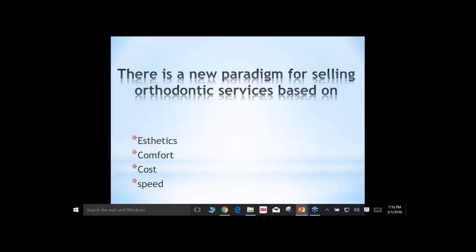So when we talk about the art of the sell in the orthodontic world, I'm very convinced, and I've been talking about this subject for about 5 years, that customized care rules now. Customized care means that you can customize your care based on looks, comfort, or speed, right? The cost is the one thing that will be a result of how you customize it, so cost is really a part of the customization as well.